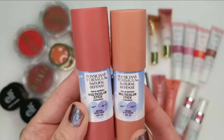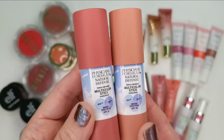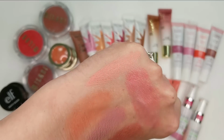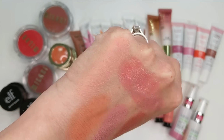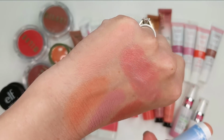And then the last ones, as far as the creams, are these Physicians Formula Natural Defense Multicolor Sticks. I have two shades, Natural Rose and Soft Pink. These are also a very nice formula. They're super soft and easy to blend. They don't move your foundation either, and they dry to a powdery finish, which I love. This is the lighter one, Soft Pink.